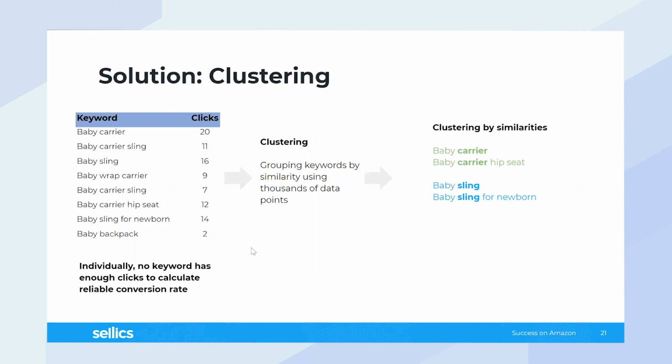An easy way, obviously, is that you cluster keywords by similarity. So the software will go and say, well, baby carrier and baby carrier hip seat, there's a certain overlap here that both talk about carrier. So I will group those two together. And vice versa, if I see baby sling and baby sling for newborn, again, I will see, well, those keywords are related, right? There's a pretty significant overlap. So I will group them together and make a cluster. A cluster essentially is just a fancy word for a group. So you have those two groups based on similarity. Say those two belong together and those two belong together, right? So clustering by similarities.